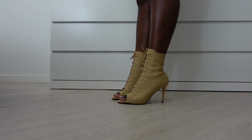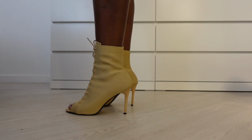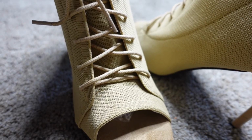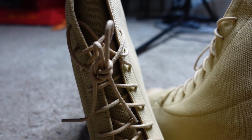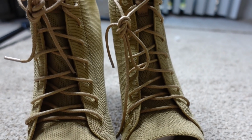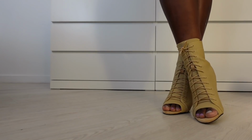I wear a size 9 American size, so that's what I got, and the color is everything. I love how this is a nice nude color which you can wear with anything. I feel like nude colors can be worn with almost anything. It just depends on how you pair it. This is one of those beautiful shoes that I got from CUCCOO. I love that it has these laces. You can tie them as tight as you want, or you can tie them as loose as you want, depending on the look that you're going for. So this is just beautiful.